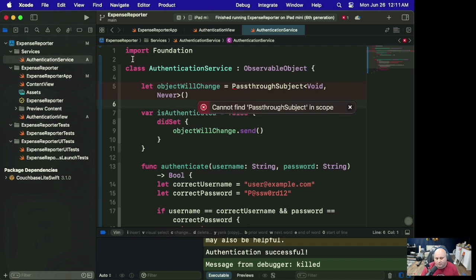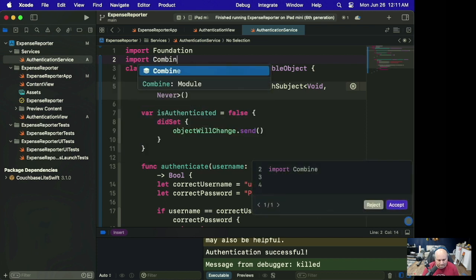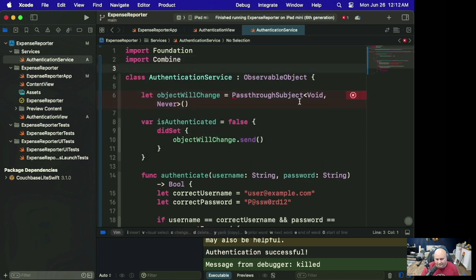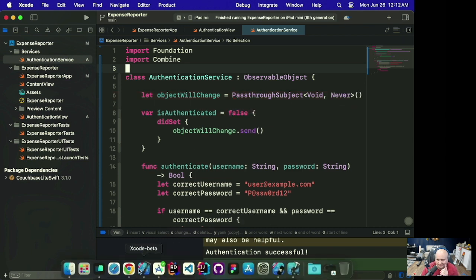I forgot to import Combine. Otherwise PassthroughSubject isn't available. Let's see what it's complaining about now. It should see that now. Okay, perfect. I was going to say, wait a minute, I know that syntax, right?